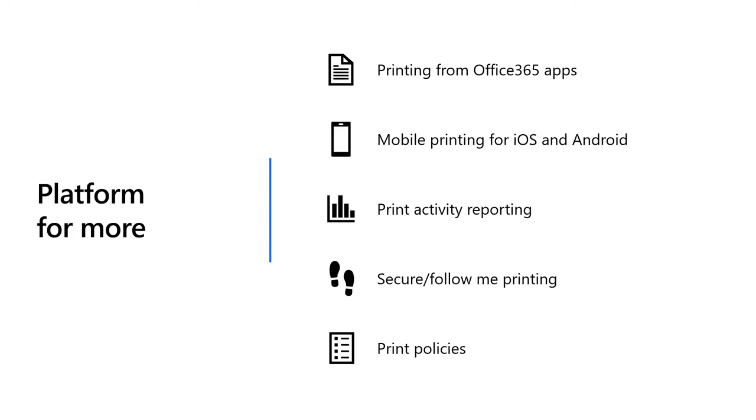Or what we hear a lot at this show, simple follow-me printing, simple secure printing, where you provide one printer queue to your users, they all hit print, and then you just walk up to the printer and they use their badge to release, or they use their smartphone to scan a code, or they use an email address where they basically just type in a printer number. We will tie all of that together with print policies, where you can also set things like, this group always prints black and white. This group always has to print in duplex to keep costs down.